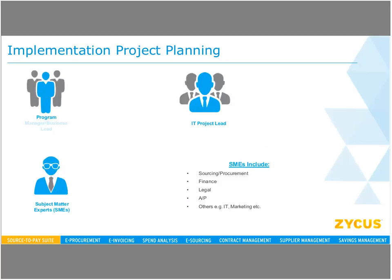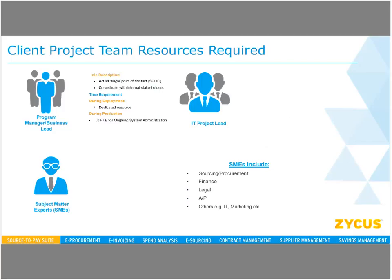So I mentioned the resources required. This is a really critical aspect for a successful deployment. So it really starts on the client side with a program manager or business lead, having that single point of contact that they can then orchestrate and facilitate the other internal resources that you'll need to make this a success. One of which, of course, is an IT project lead.